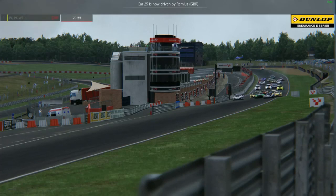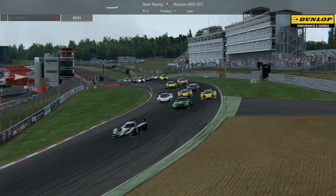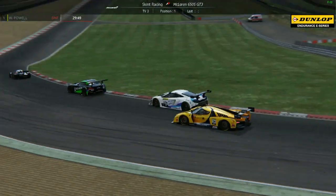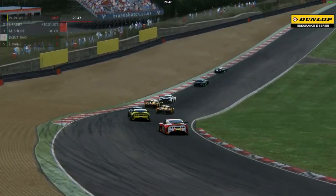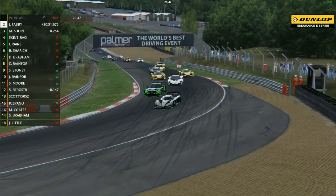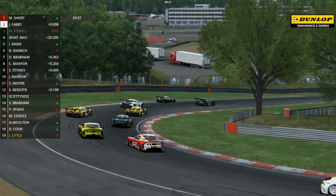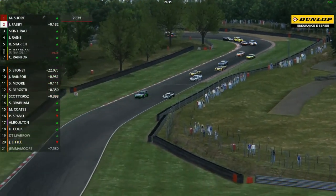Bit of wheel spin off the line there for several cars, but it's Jack Fabi around the outside that's gone into the lead of the race. Morgan Short's gone into second place. Bobby Trundley from pole position down to third place, and under attack from Isaac Rain in the first of the Mac G Racing Glickenhauses. Ben Sharich just behind in fifth place. Then it's Brabham. And David Brabham, that is, and then you've got Charles Rainford, the leading Class 2 car.